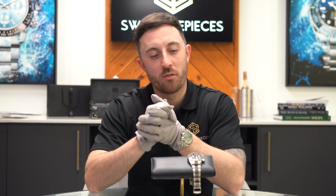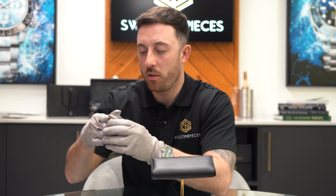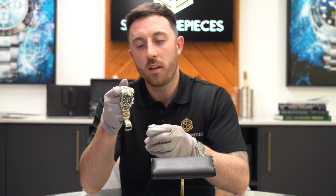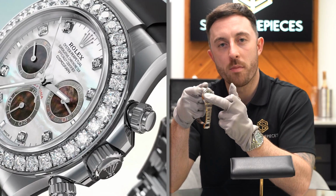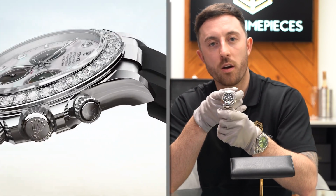So another new release, Rolex have announced they've brought out a new white gold Daytona. Here we have one of ours. It's a full white gold bracelet, and it's got the black diamond marker dial. But the brand new release, you can get it on the Oyster Flex or the white gold bracelet. And you've got a diamond factory bezel, mother of pearl dial, and diamond markers around the edges as well. So the retail price on the Oyster Flex model is 53,850.